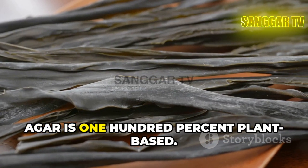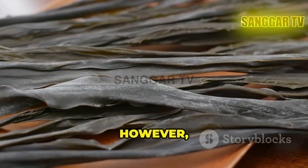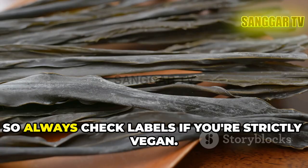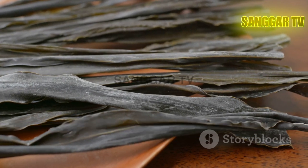Yes, agar is 100% plant-based. However, cross-contamination can happen in some manufacturing facilities, so always check labels if you're strictly vegan.